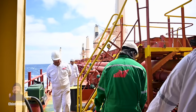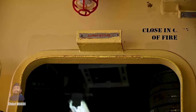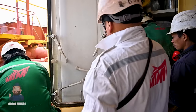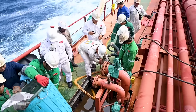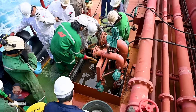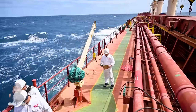Next is an oil spill on deck drill. This one is simple. Just get the cleaning equipment out of the SOPEP room, test the portable pump, and simulate cleaning.